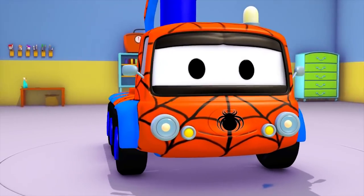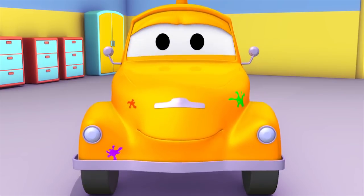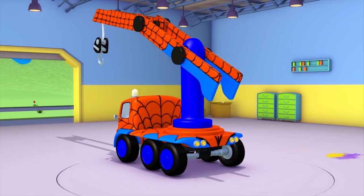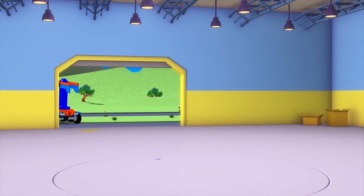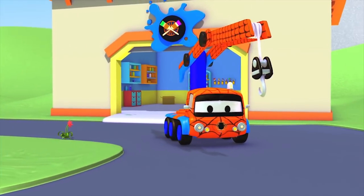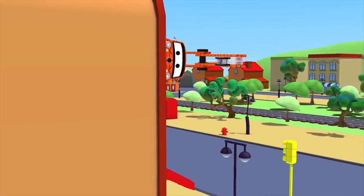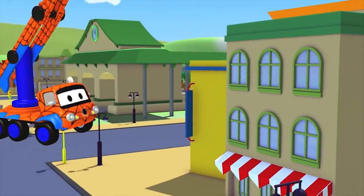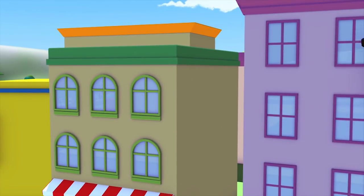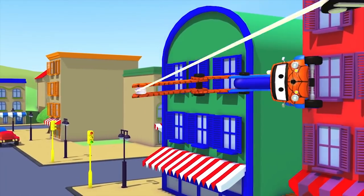Wow! You look just like Spider-Man, Charlie. Well done, Tom. He wanted to look like Spider-Man and move like Spider-Man. Goodbye, friends.